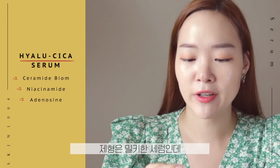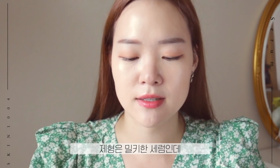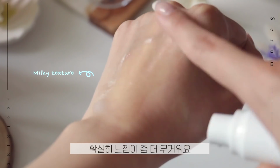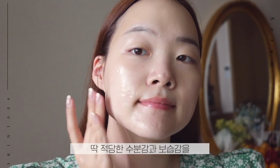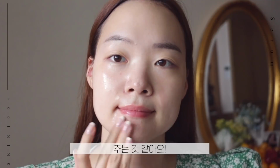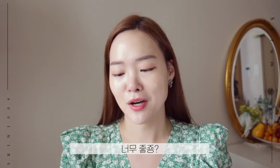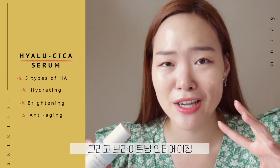So this is definitely more of a milky textured serum. It's not as light as their Centella serum, which is from their other line. This is definitely more heavy weighted, but still it's really, really light, but just gives you the right amount of, I guess, both hydration and moisturization, which is the way I like it. And oh, I forgot to mention it has 5 different weights of hyaluronic acid, which is great. So this is not only going to hydrate but also calm your skin down and also help with brightening effect, anti-aging effect.